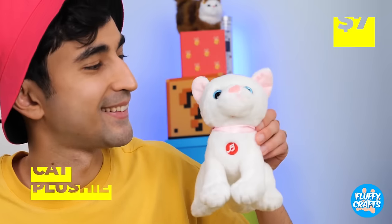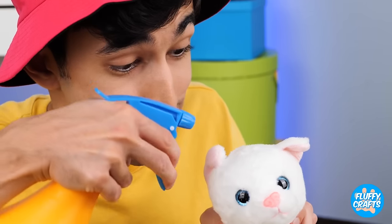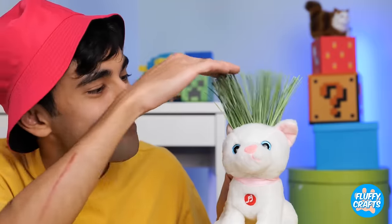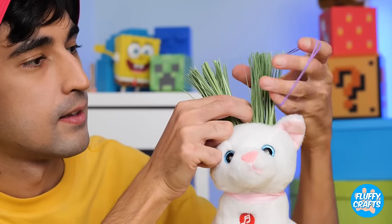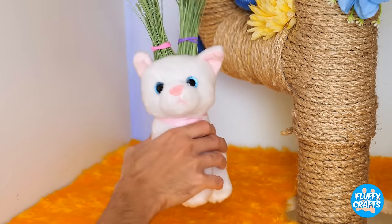Guess we can spare this plushie now that we've got the real thing. Drill some holes. Add cat-friendly seeds and water. This toy's got a brand new do. And your cat gets a quick nibble.